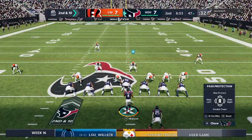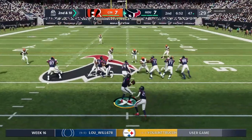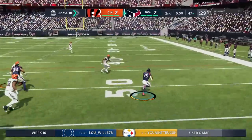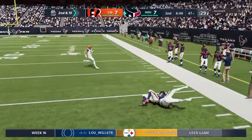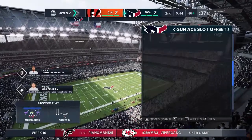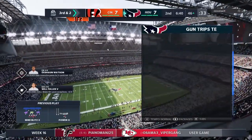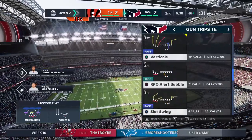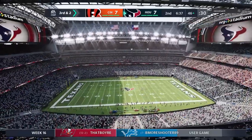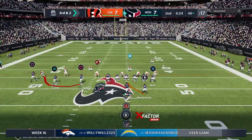After the incomplete pass, here now is second and 10. Here's Muhammad. And across midfield he goes and into Bengal territory. That'll leave them with a 3rd and 2 coming up. They got 8 yards there. And there we saw one of the downsides of blitzing during a rundown, because sometimes you get out of your gaps. You don't fit the run quite as well because you're headed towards the ball carrier with abandon.